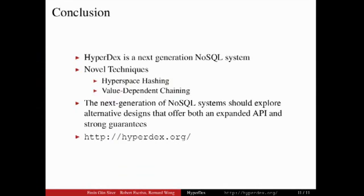So if you have questions, this is a very large project. More people outside Cornell have contributed code to it than people inside Cornell. It's open source, and everything's on the website.